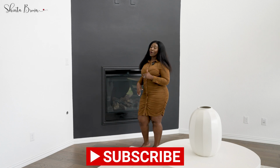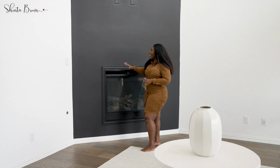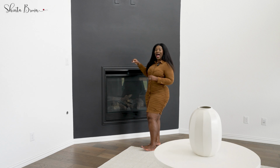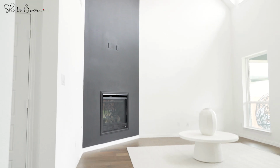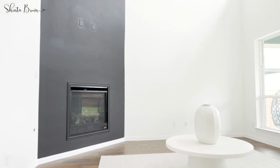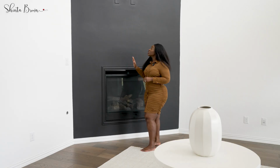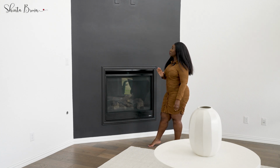Why I decided to go with matte is because I was looking for something that would stand out but yet not make so much noise. I felt if I went with glossy, it would be too shiny and it would cause too much attention. I feel like the color alone allows this area to stand out by itself. If I add extra gloss, it would just be too obvious. So I went with the matte and I love the outcome of it. I think it's so beautiful.